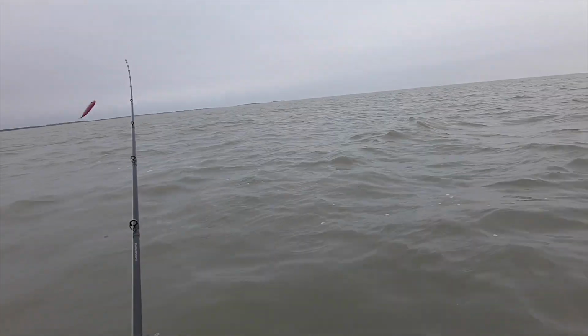It's got the bait fish activity down, but the fish are still here. Wind's trying to pick up a little bit.